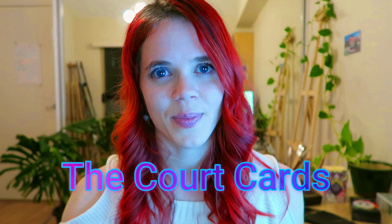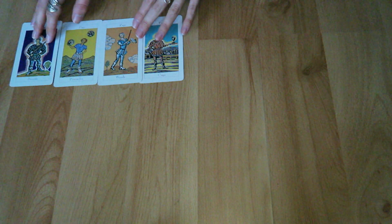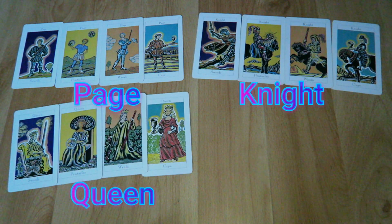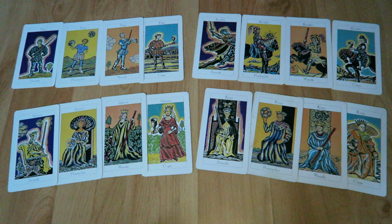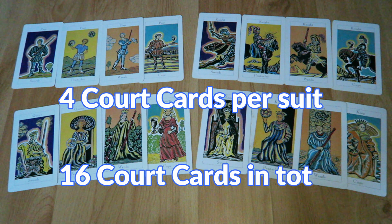Court cards. Now that we've gained an understanding of the 4 suits in the tarot deck, we have the court cards within each suit. Each of the suits has a page, a knight, a queen, and a king, all of which constitute the court cards. There are 4 court cards in each suit, with a total of 16 cards constituting the court cards in a typical tarot deck.